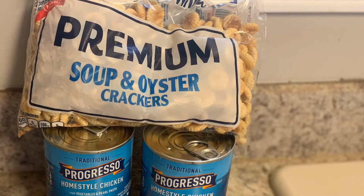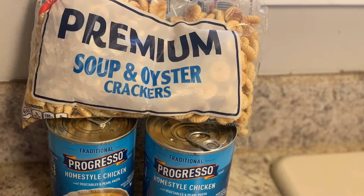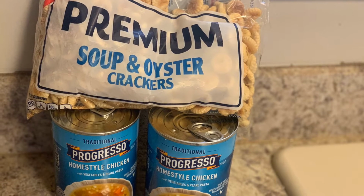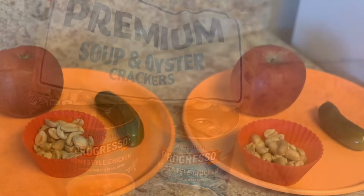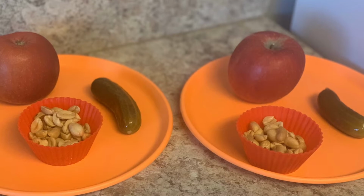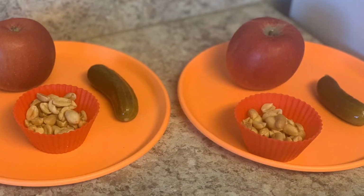I am able to take a lunch while I'm working from home, so on this particular day, I just made up a couple of cans of soup and served it with some of these oyster crackers. I then set out a snack for them and set an Alexa timer to go off when they are allowed to eat it. On this day, we just did some nuts, a pickle, and a fresh apple.